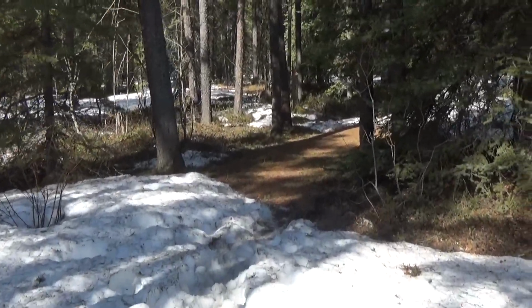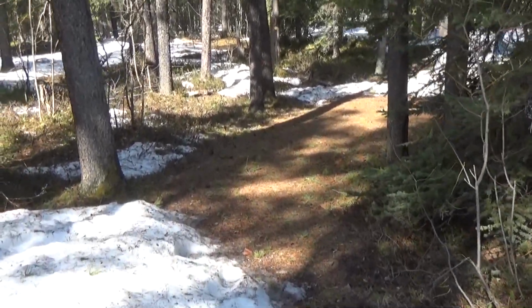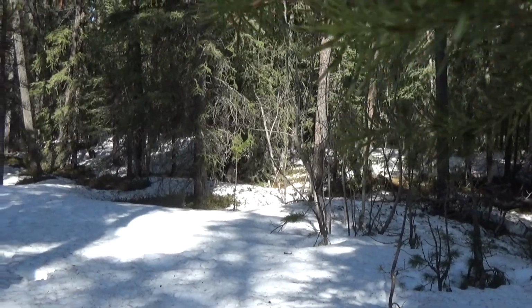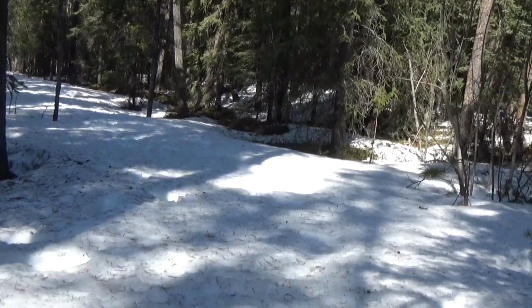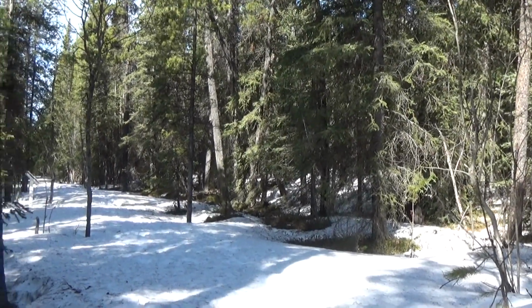Gotta do a little 10-minute trail here. It says in the milepost anyway, 10-minute walk. I decided not to. Reservation Falls. It's snow all the way. My boots aren't that high.